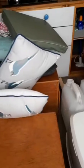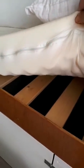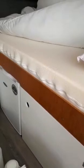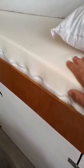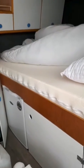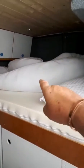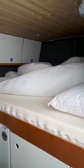Just got to do a bit of tidying up because we washed the sheets today. But I want to say, this memory foam mattress is ace. We had such a good 3 nights sleep on this on our journey. It's so comfortable. You can't even feel the slats underneath. So that's got a good review on eBay when I bought it. So only 75 quid, just I cut it down a bit. So yeah, that's good. Got to make the bed obviously for next trip.